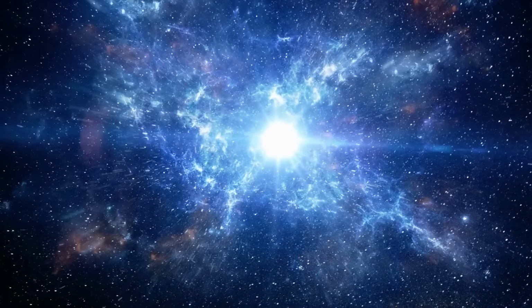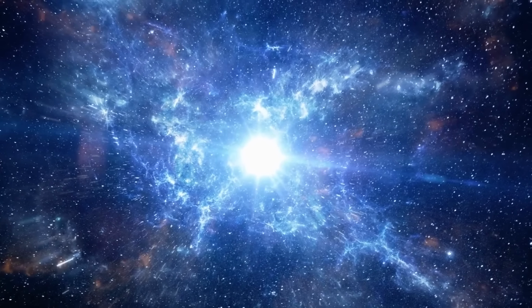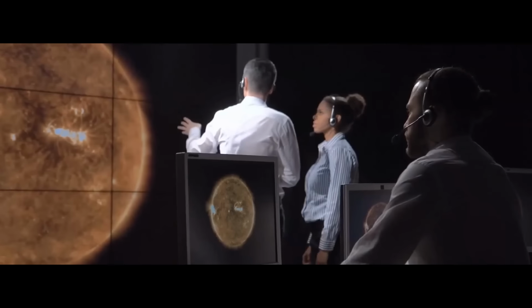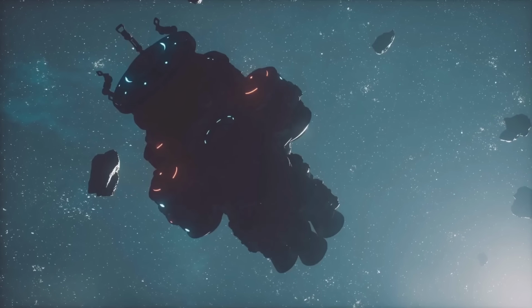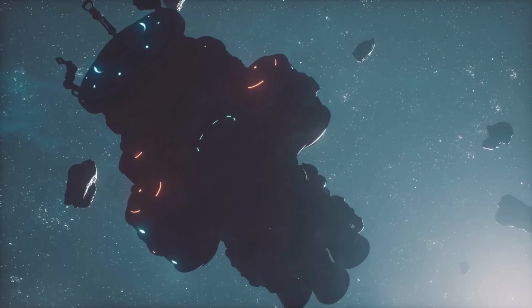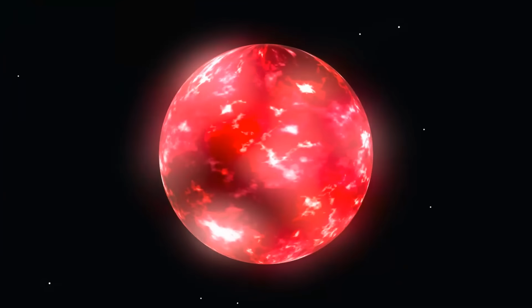Eventually, even the helium will be used up, and the sun will become a compact white dwarf, a stellar retiree enjoying its retirement home. Scientists estimate that the sun has about 7 to 8 billion years left before it dims its lights. Don't worry though, by that time, humanity might have traveled to far-off galaxies, or maybe even evolved into amazing space beings. So our sun won't go out with a bang like fireworks.